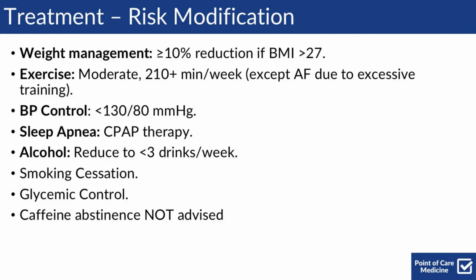Let's talk about risk factor modification. Weight management is important. Aim for greater than or equal to 10% weight reduction in overweight or obese patients with a BMI of greater than 27. Exercise with moderate activity for 210 or more minutes weekly or 30 minutes daily is helpful, except in cases of AFib due to excess training.